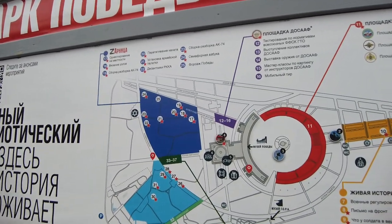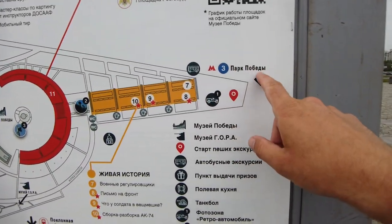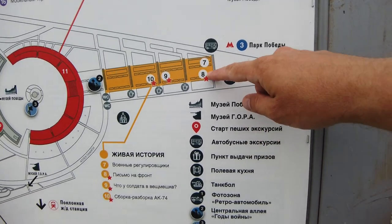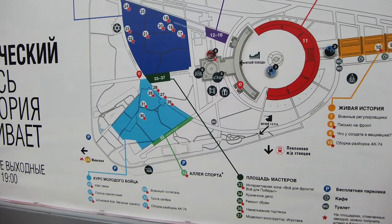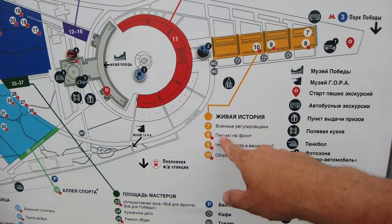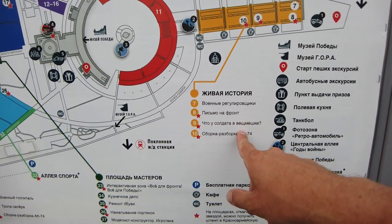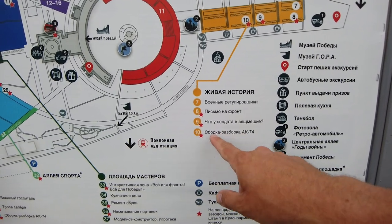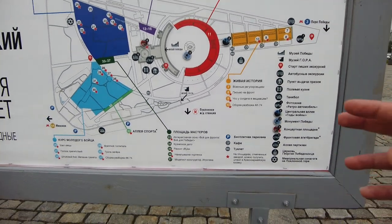So let's check out. So we are now, where are we? We are here, I think. So seven. So first we have, I don't know, whatever that is. Letters to the front, we're gonna have there. Nine, then what soldiers had in their backpack, I think. Then AK-47, all right. Then number two is what? All right, I guess we just have to walk and we just find out as we go along.